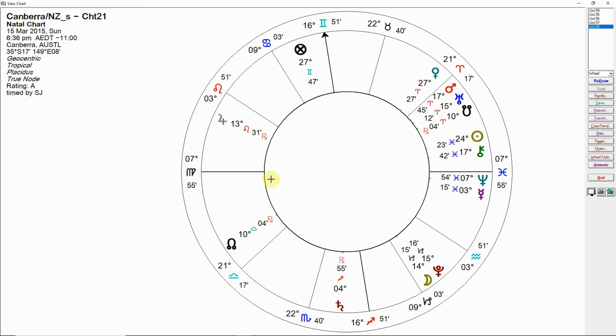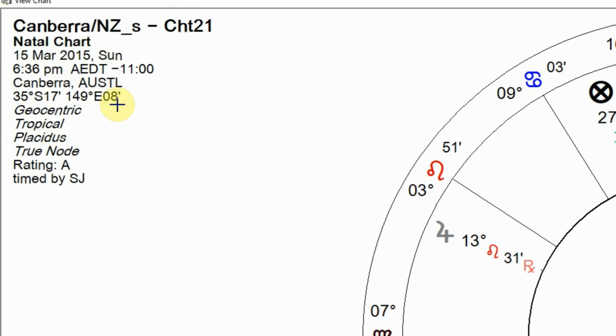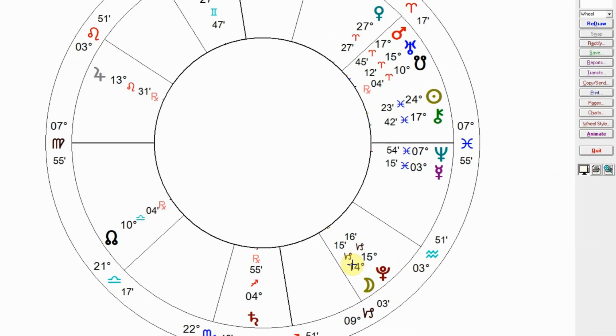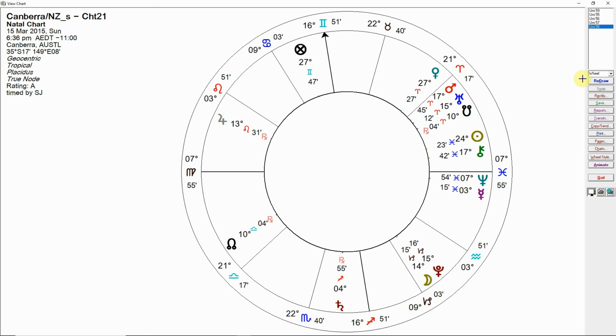Let's go through some answers. The first one is a rugby league game. Canberra are at home to New Zealand. You can see the moon is going to conjunct Pluto in about 1 degree, and Uranus is applying to a square to Pluto very close, 4 minutes away. The moon will actually square Uranus first and then hit Pluto. So the answer to this one is Uranus square Pluto.